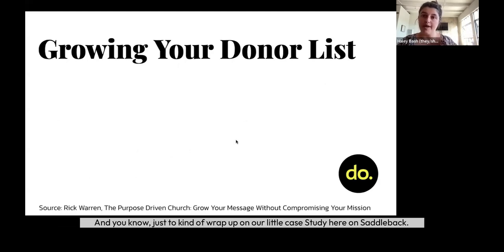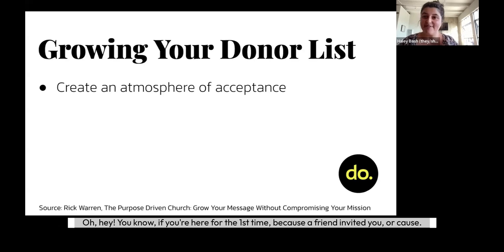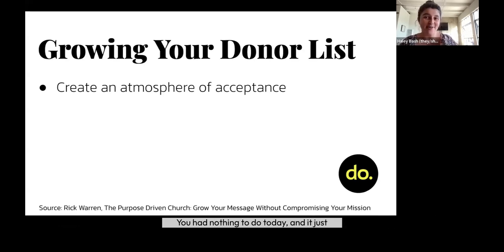And just to wrap up our little case study here on Saddleback and growing your donor base, this is specifically how they built out their membership base and put in a book that, as was shared in the chat, all progressives love, creating an atmosphere of acceptance. In part, that is welcoming and acknowledging, oh, hey, if you're here for the first time because a friend invited you or because you had nothing to do today and it just seemed interesting to show up at the library where we're hosting this event, whatever it is, it's warm and welcome.